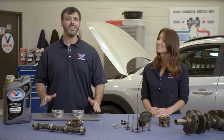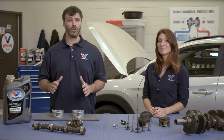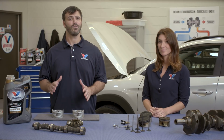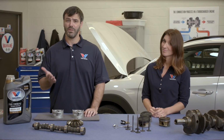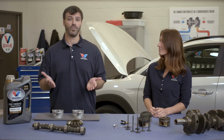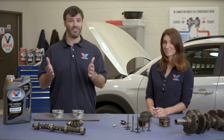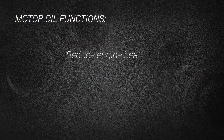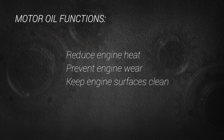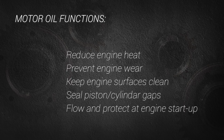Now that you know more about what oil does, it's easy to understand that most oils do many complicated things that often conflict with each other. On one hand, you want oil to have a strong film protection, yet on the other hand, you also need the oil to be thin and flow easily for maximum power and efficiency. Engines need oil to reduce heat, to prevent wear, to keep engine surfaces clean, to seal gaps between pistons and cylinders, and to flow to protect your engine at startup.